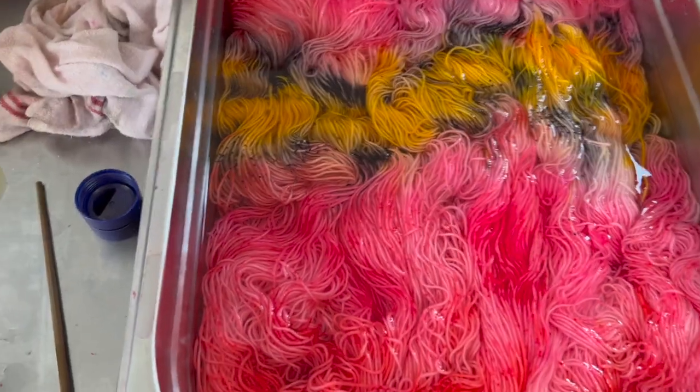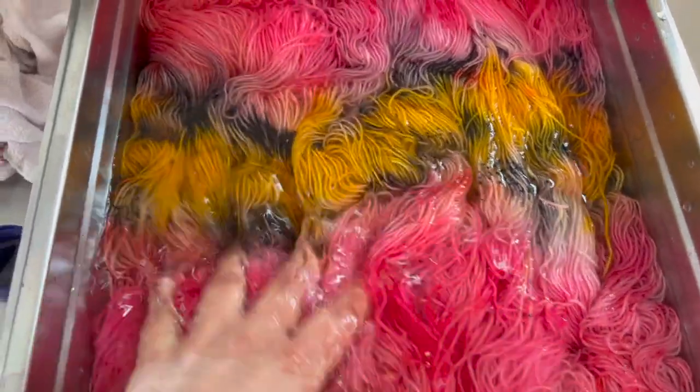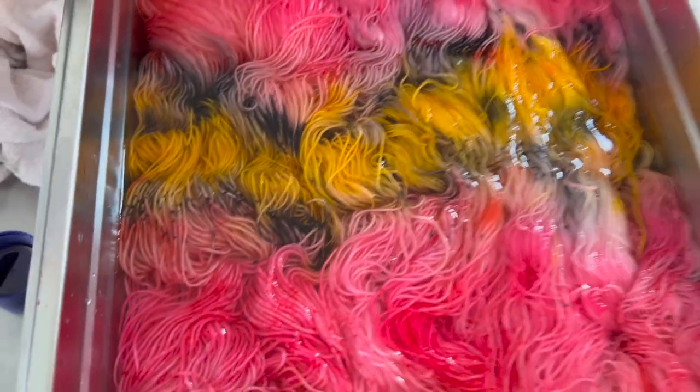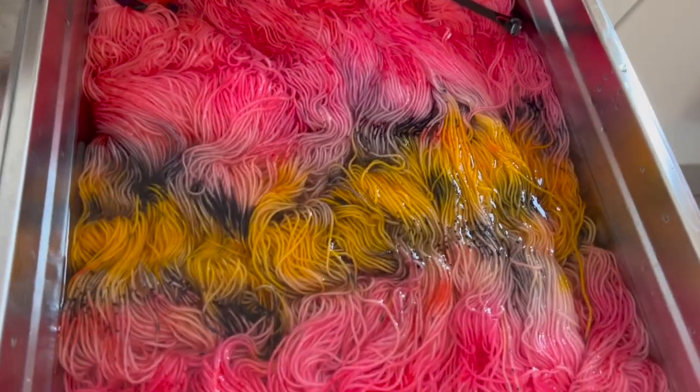I just got back from work. It's 3:30 in the afternoon. Let's go check out the yarn because hopefully it'll be cool enough to wash. But let me just show you what it looks like now. So here we go. It's actually pretty cold, and I think it's looking better than I kind of feared a little bit. Is that the right word?